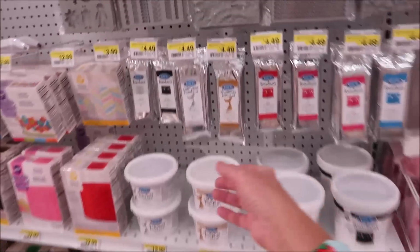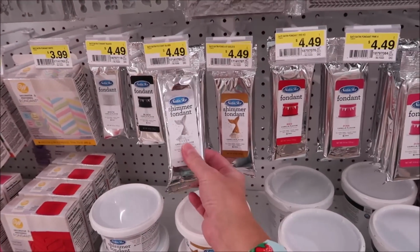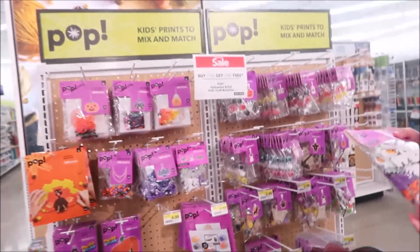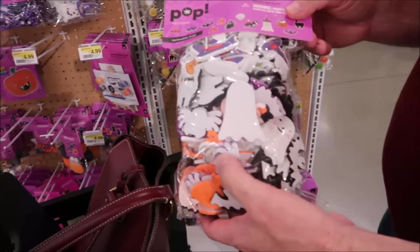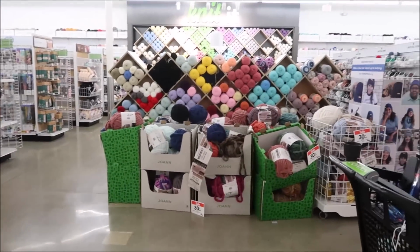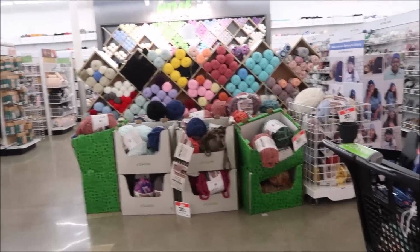So, they have shimmer fondant. I didn't know they had stuff like that. Okay, let me. Ooh, foam stickers. Look at all these. Yeah. See, Ashley doesn't get to do a Halloween party at her school. Look at all the yarn. There's Kevin's section back there, the yarn.